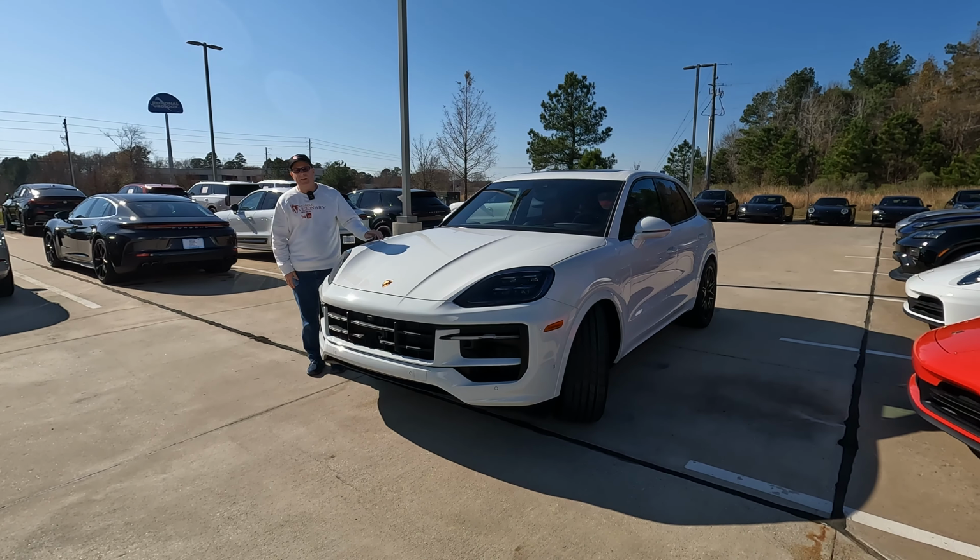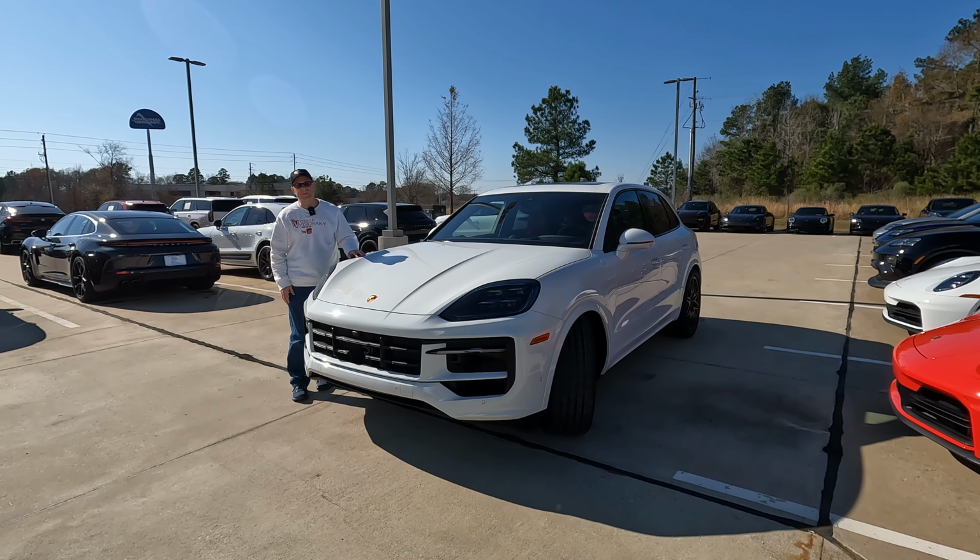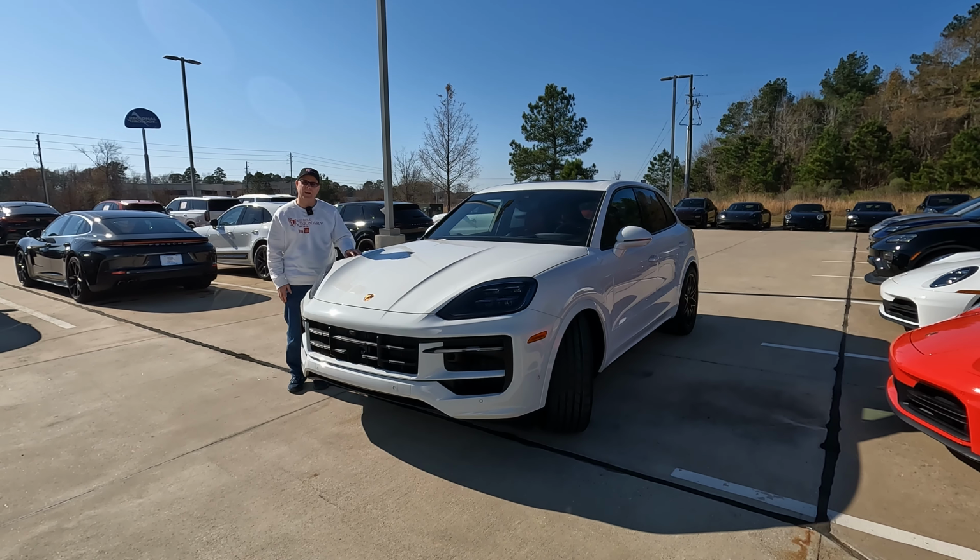And there it is, the 2025 Porsche Cayenne S. Is it the ultimate two-row performance SUV? Tell me what you think down in the comments section.